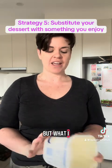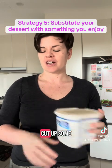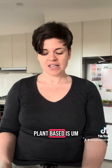If you enjoy having your dessert, completely getting rid of dessert can be tricky. So I try to not have ice cream in my freezer because that will be way too tempting. But what I do instead is, this is where I substitute. So I would have some Greek yogurt, cut up some fruit, have some strawberries, something like that, really simple. And so I still feel like I'm having some sort of dessert, maybe put some honey on it or something like that.